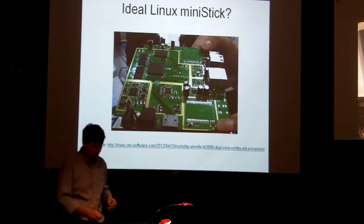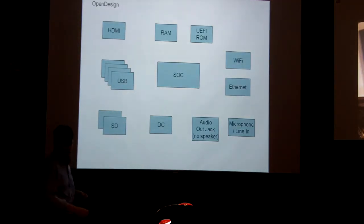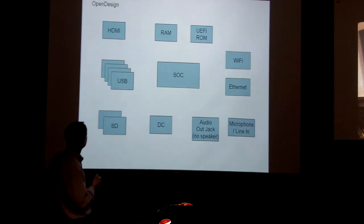An SD card. Let me just jump ahead to a slide because I have a few of these components, right? So you need HDMI. You need some kind of RAM.